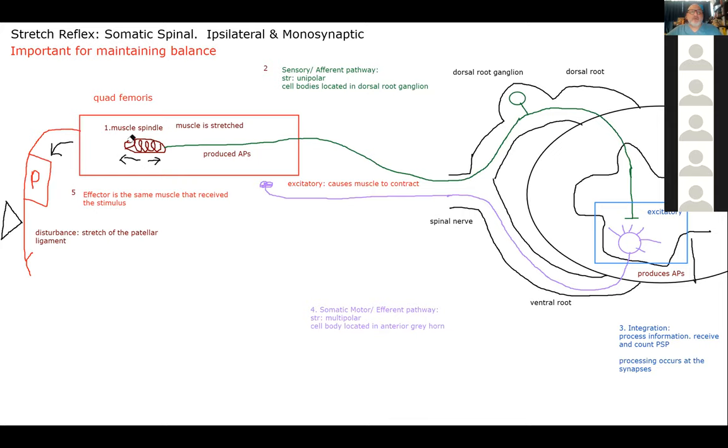What's happening is that when this muscle spindle stretches, it starts to produce a large amount of action potentials. Those action potentials travel along our axon into our spinal cord. When it fires action potentials, we know that this is going to release neurotransmitter, because that's what neurons do. They open up voltage-gated calcium channels and release a neurotransmitter to the target cell. So this little bit of neurotransmitter is going to be released here. When it binds to this cell, in this case, it opens sodium channels. When that sodium comes into the cell, it depolarizes.